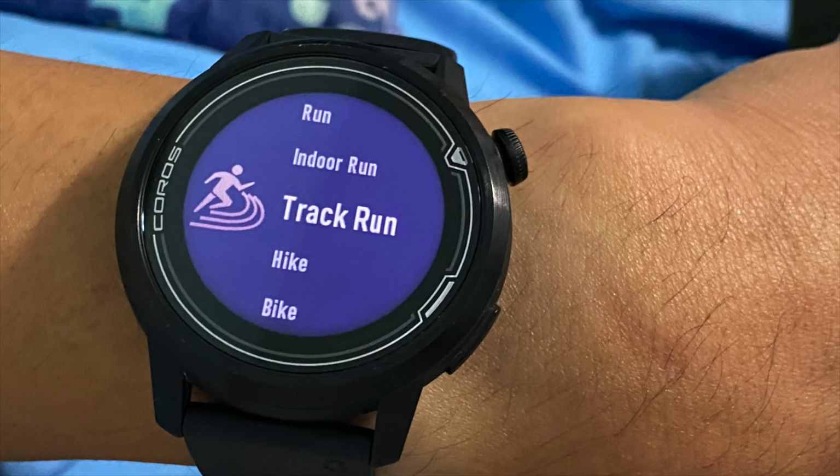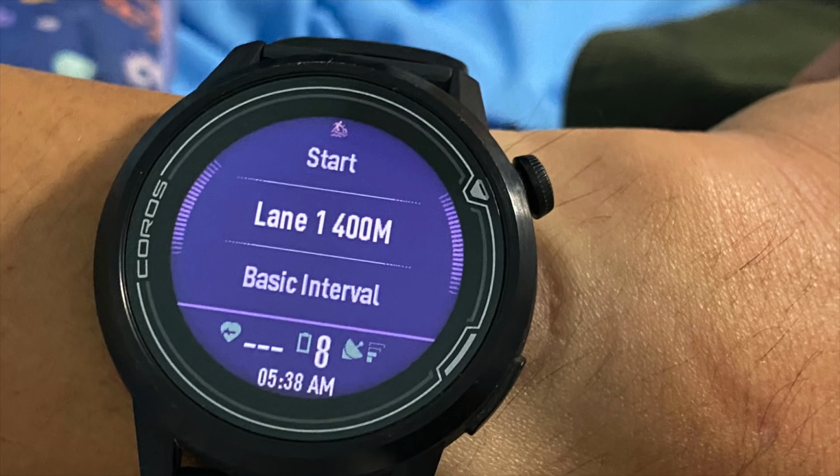Which is frustrating because I kind of do that when I run a track. A lot of the time I like to make it one big activity, but you probably are going to have to separate it out. Instead of starting a run on the watch, you'll start a track run on the watch, and then you'll tell it which lane you're in, whether lane 1, or maybe there's people on the track and you're out in lane 8. And then you're going to need to stay in that lane for the entire time.